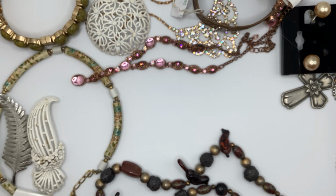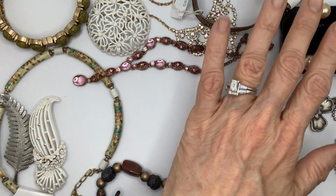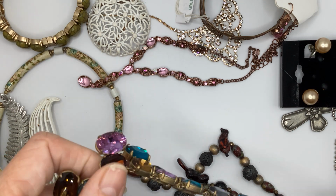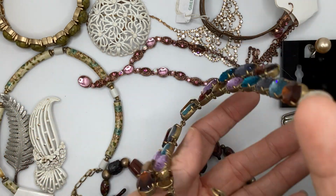Okay, next item is, I may just show you half of this and then pull some of this off and show you the other half, because I'd love for you to still be able to see the stuff that I'm showing you, but I'm getting kind of full here. I think this will be the last one I'll do in this grouping, but this was a really lovely J.